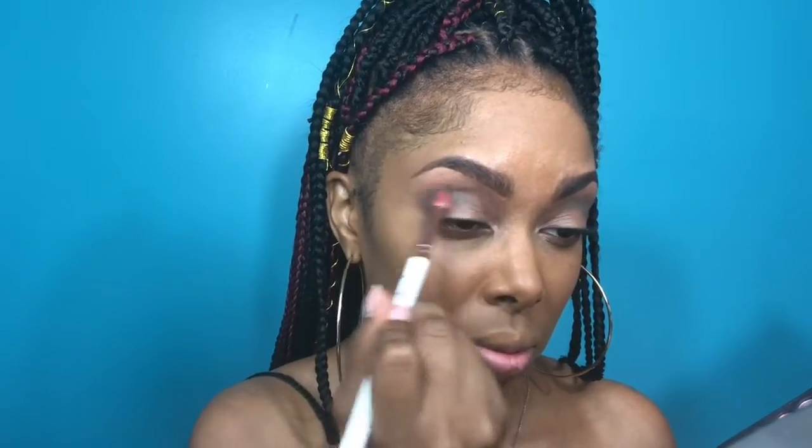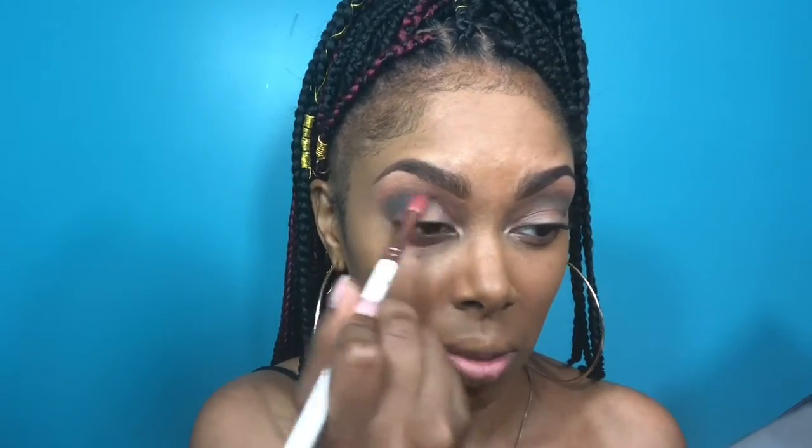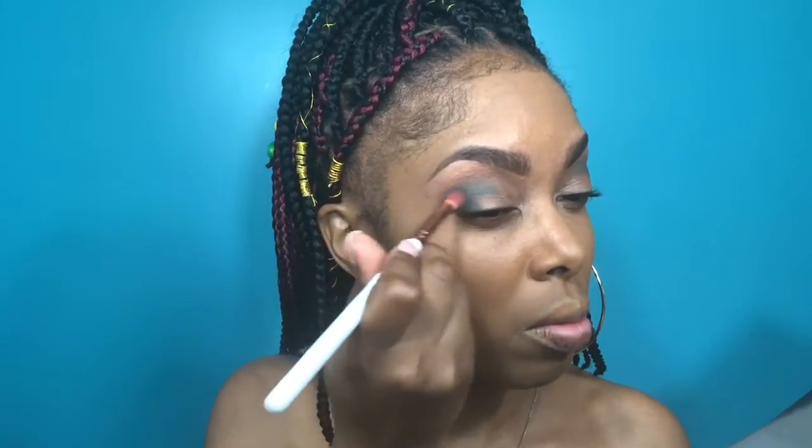This palette was very pigmented, it still is, but I like to take my time and definitely get that in the crease where I want it to be. So I'm going back and forth from the pointed blending brush and a regular small blending brush, not the big bristle blending brush. Starting from the end of your eye is always the best. You can leave a little bit of product right there and just sweep it inward on your eye and really begin to show the angles on your eye.